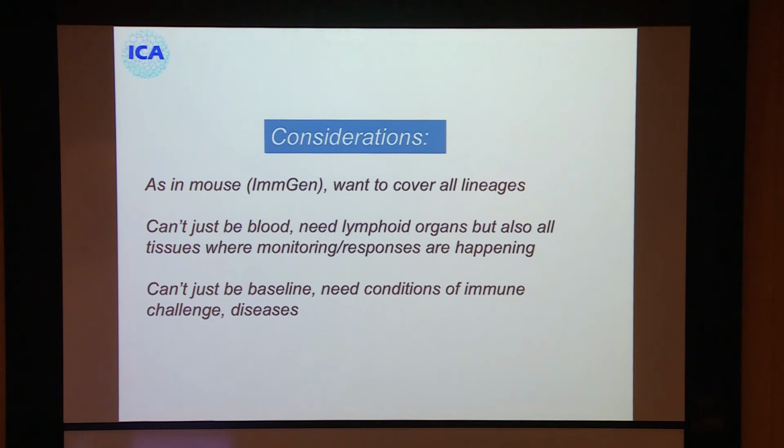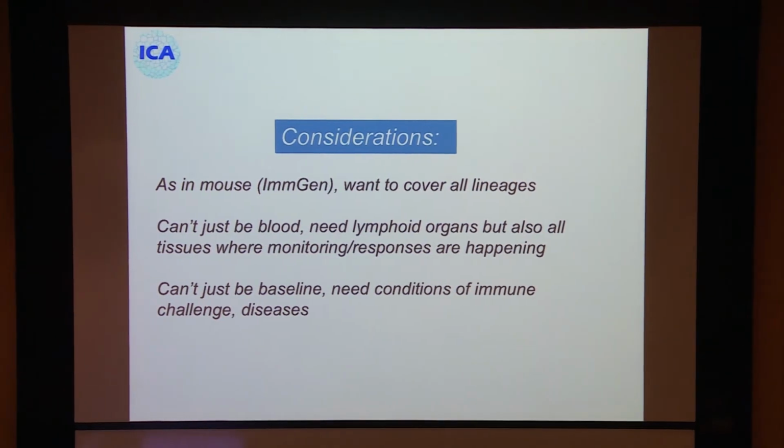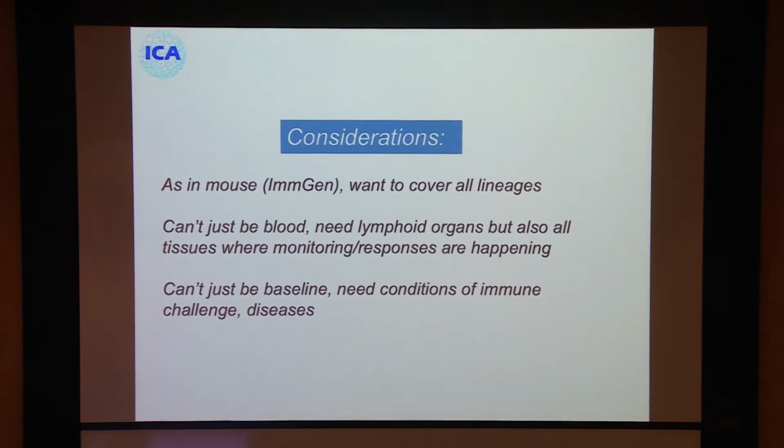In the considerations, the immune cell atlas was inspired a little bit by what we've learned from ImmGen, which is a consortium that has been in existence for about 5 to 10 years, doing a little bit the same kind of things in the mouse immune system. Obviously, we want to cover all lineages.